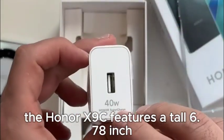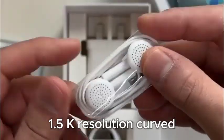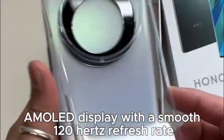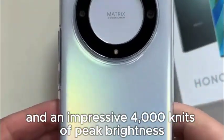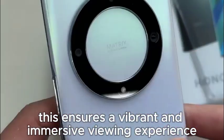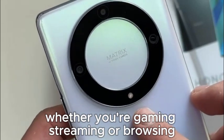The Honor X9c features a tall, 6.78-inch 1.5K resolution curved AMOLED display with a smooth 120 Hz refresh rate and an impressive 4,000 nits of peak brightness support. This ensures a vibrant and immersive viewing experience whether you're gaming, streaming, or browsing.